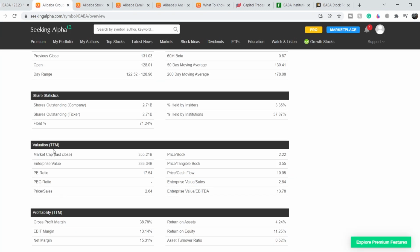I don't want to dive deeper into their financials, I just want to pay attention to only 2 numbers. Their total market cap is $355.21 billion, with a PE ratio of only 17.54. So, let's continue with several news items, first of all, the negative news.